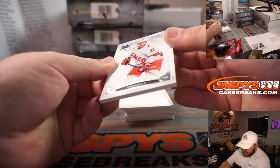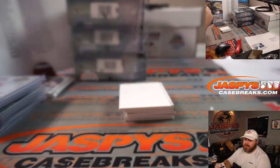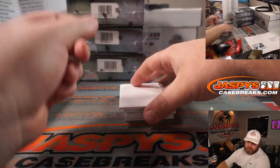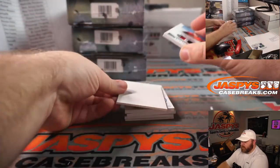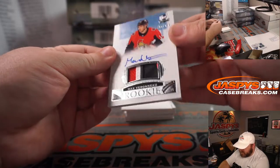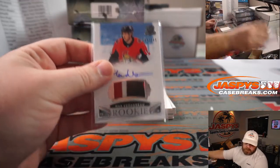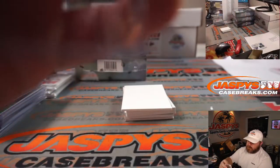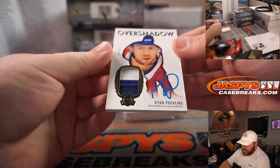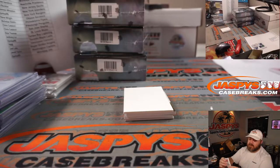First up, Sebastian Aho, 171 out of 249 for the Hurricanes. Nick Talwalk. Max Bruneau, three color patch and auto, 164 out of 249 for the Ottawa Senators. Steve Wright. Ryan Poling, two-color patch and auto, 18 out of 25 for the Canadiens. Travis Abramson.